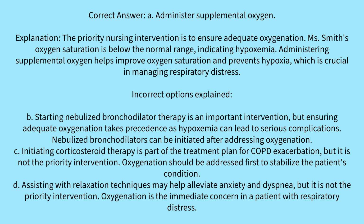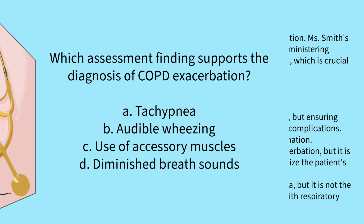Administer supplemental oxygen. The priority nursing intervention is to ensure adequate oxygenation. Miss Smith's oxygen saturation is below the normal range, indicating hypoxemia. Administering supplemental oxygen helps improve oxygen saturation and prevents hypoxia, which is crucial in managing respiratory distress. You can pause the video and go through why the other options were incorrect.